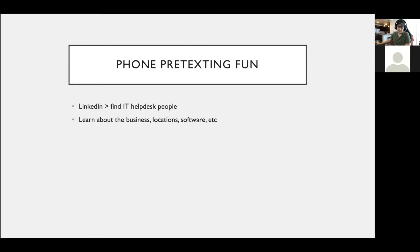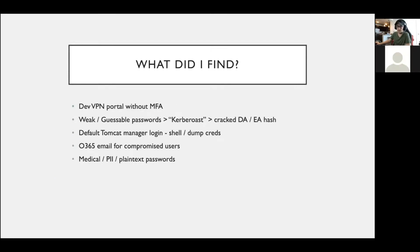In addition to what we already talked about, because I had so much time, I just looked for additional attack paths, and it was pretty bad. They had a lot of stuff on there that was very vulnerable. For example, they had a default Tomcat manager login, which allows you to upload a WAR file. You can basically upload a web shell. So I did that. I was able to gain system access to that machine. I dumped creds that had 2 service accounts, one of which was also a DA.